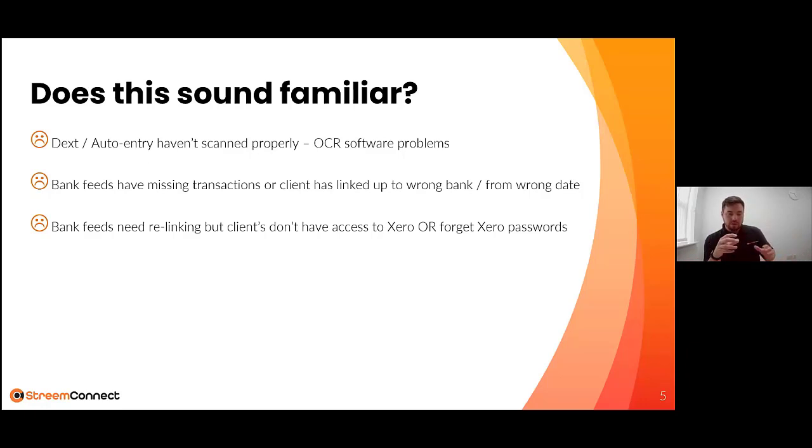So, we've built an auto reconciler which actually picked up that mistake, but that could have led to the £50,000 loan being missed off the accounts, and also a £50,000 director's loan missed off the accounts, which obviously brings things like S455 tax problems and so on. So we picked that up through having access to all of the transactions within Streem.